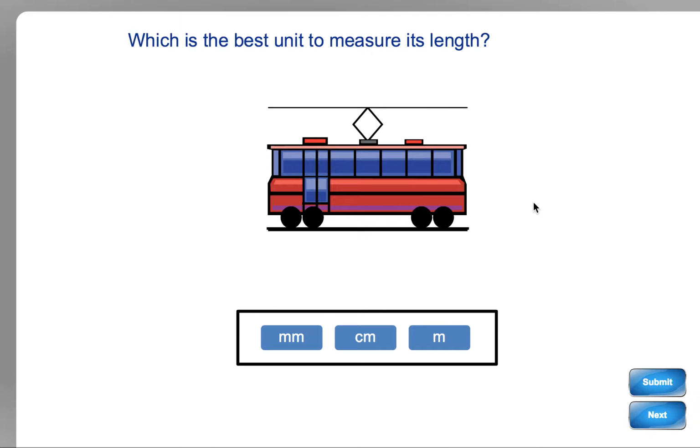When deciding which unit is best, you just have to think a little bit about real life and how big and heavy these things would really be, or how long, or how full. And if you're really not sure, you can use the help. Go and use the question mark. It gives you lots of examples of things that are measured in different units.